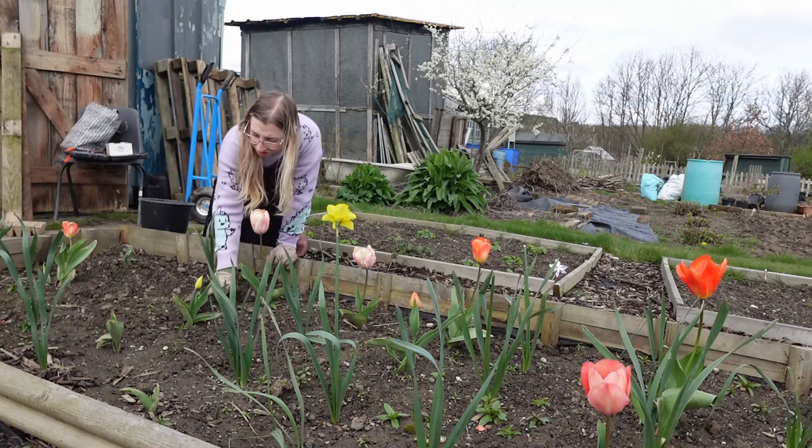I am going to just get on with a little bit of weeding because it's getting a little bit out of hand in some places. Our onion bed is getting a little bit weedy, so you've got to weed. I'm sorry, I know it's boring, but you have got to do it, otherwise your plot goes mental. Got to weed.